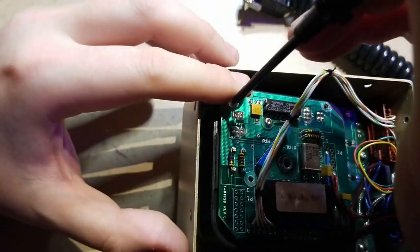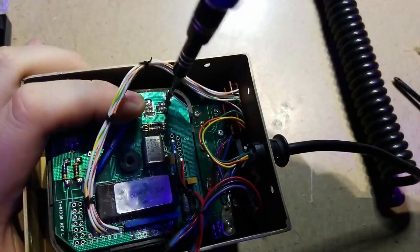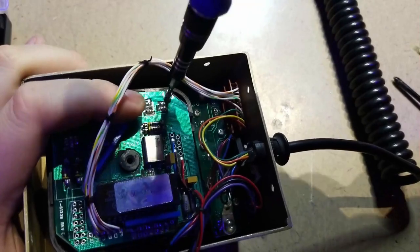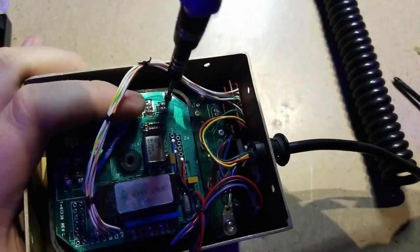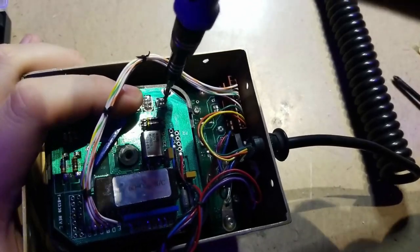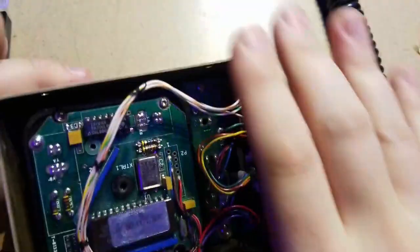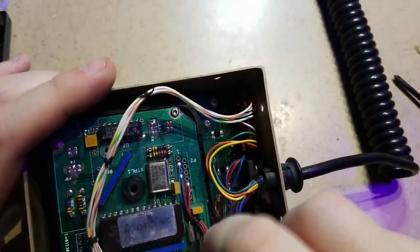And then we're putting it back together, putting in all the screws, and a lot of screws there are. And yeah, then I guess we'll try and see if it works.